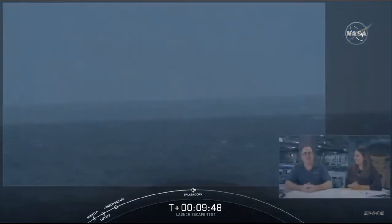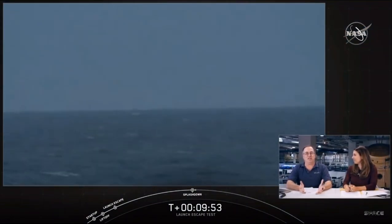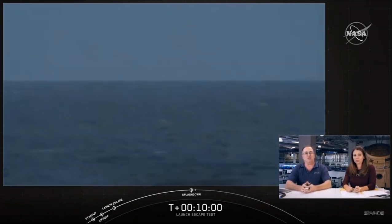Yeah, a lot of fun watching the Dragon come down. We had great views from the onboard camera in particular. Now I think this camera is from our Go Searcher recovery ship, which is also the tender for the fast boats. You saw one of them headed out there.